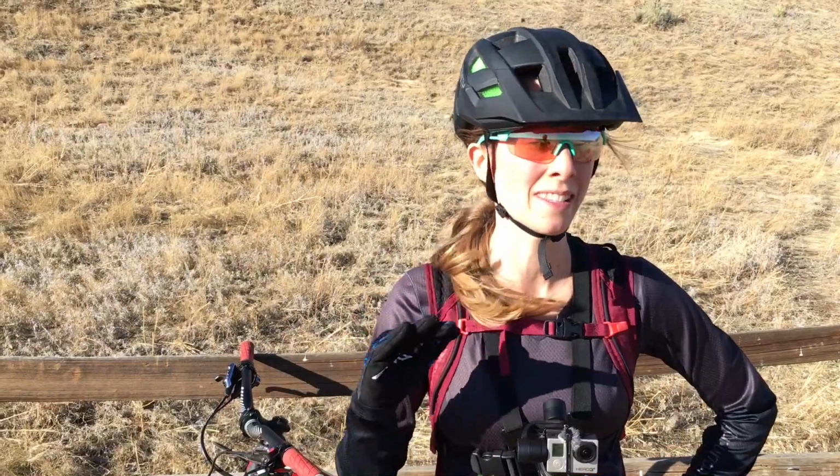And today we're on beautiful Green Mountain. It's a lovely day in the middle of November. It's actually somewhere in the 60s, which is great. We really wanted to take advantage of this nice weather because it's been super snowy and cold around here. And the trails have finally dried out a little bit in the Front Range area around Denver, so we wanted to get out and have some fun.